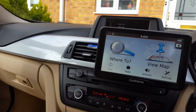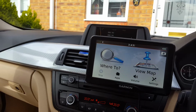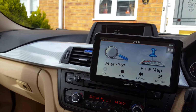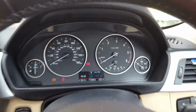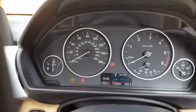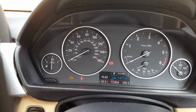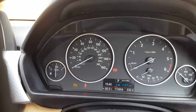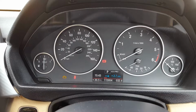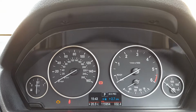Well, I drove this car for 6 years and I can tell you the consumption I've got. I'm driving most of the time in the city, which is basically 70% of my driving, and 30% is dual carriageway, motorway, and normal roads. Yeah, so this is the dashboard. The car has got 115,000 miles on, which is not bad.